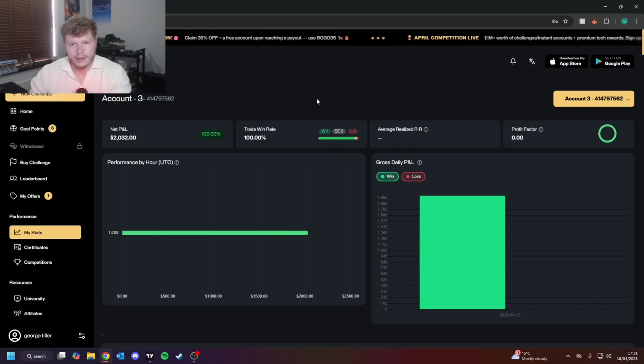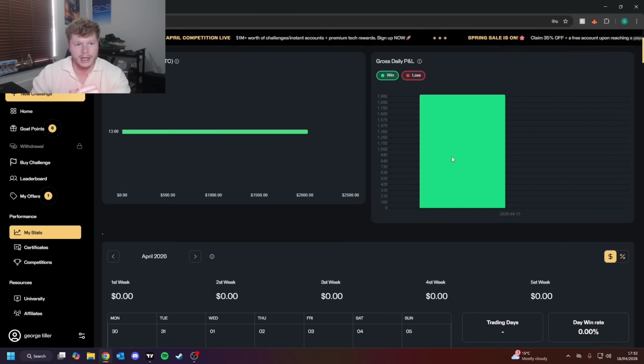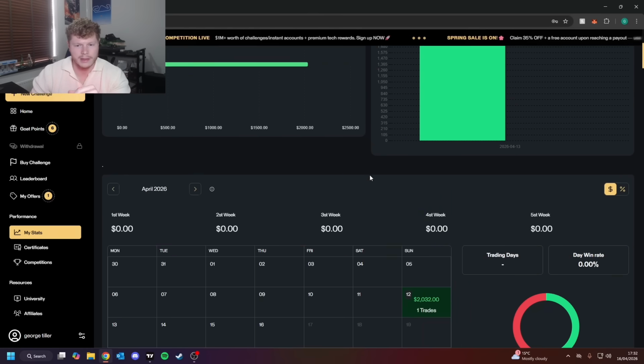Right, so we are currently on the dashboard of GoatFunded. It is a very clean dashboard, to be fair, and you can see we've got here a 100% win rate from this trade. We took one trade, and that was the only trade. Doubled up on the risk for a 2%. I saw it was a 1 to 2, so I doubled up the risk and gave it a little bit of a boost. And yeah, so see here, $2,000, which is 4% of that. So yeah, it's pretty insane when we think about it, to be fair.